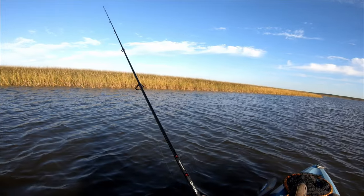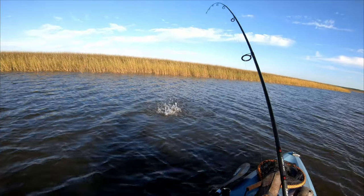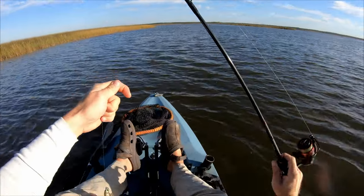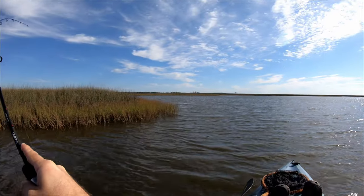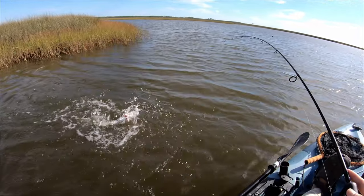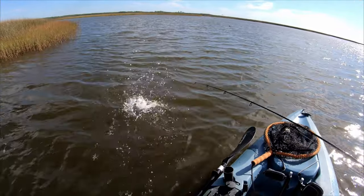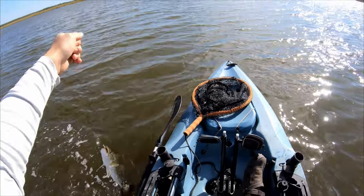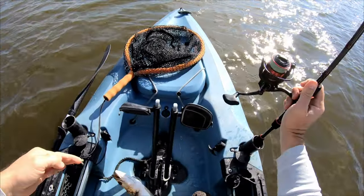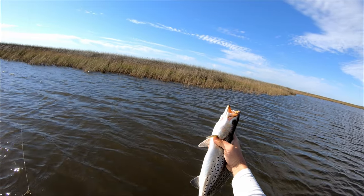There he is. Has he got it? Yeah, he's got it. Speckled trout. Another trout. That's a decent sized one. Decent sized little trout.